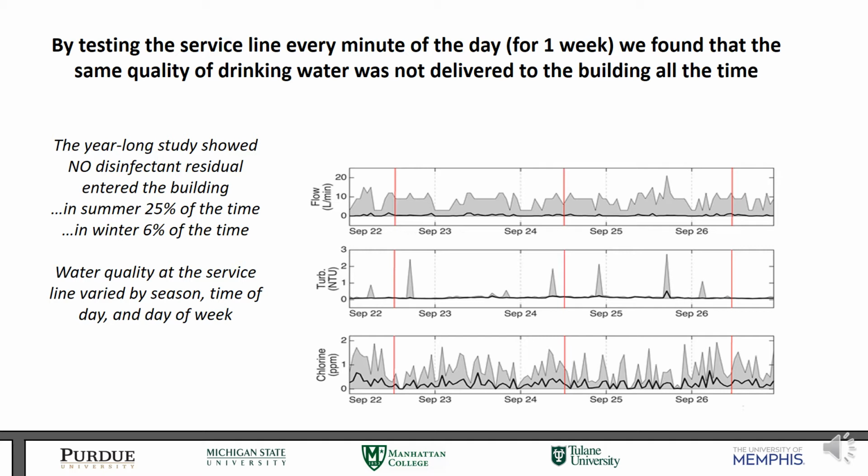Chlorine is the disinfectant. And so what we see looking from left to right is it kind of looks like a mountain range. And that is the running average of the chlorine concentration. So sometimes there was 1.8, 1.9 milligram per liter of chlorine detected at the service line, and other times it went to 0. It was not detected.